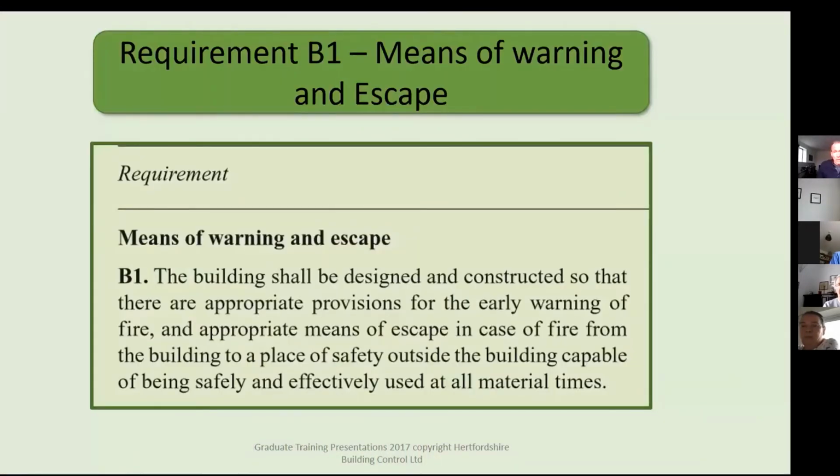Okay, on to requirement B1, covering means of warning and escape, and it says that the building shall be designed and constructed so that there are appropriate provisions for the early warning of fire and appropriate means of escape in case of fire from the building to a place of safety outside the building, capable of being safely and effectively used at all material times.